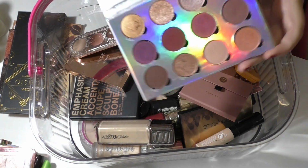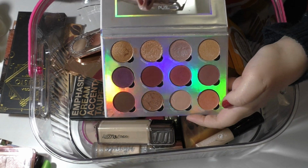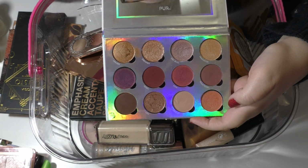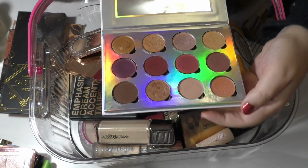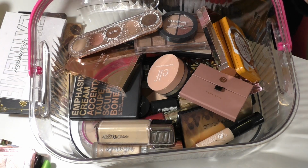Next is this Pure palette, which the metallics in it are really beautiful and vibrant, but I felt when I used the metallics and the mattes, it ended up looking kind of muddy. And this is also a pretty old palette. I've had it for, I don't even know, probably 5 or 6 years now. So I'm just gonna go ahead and let this one go because I wasn't pleased with the last few looks that I've gotten out of it.